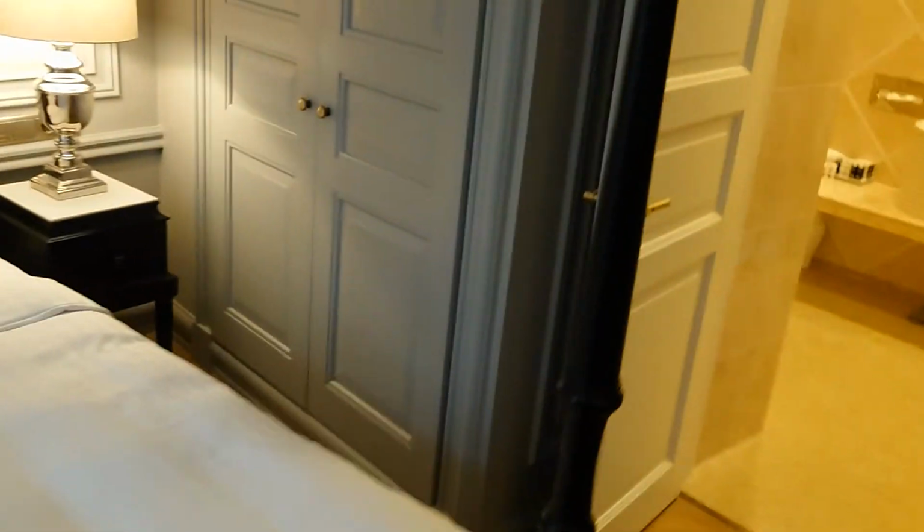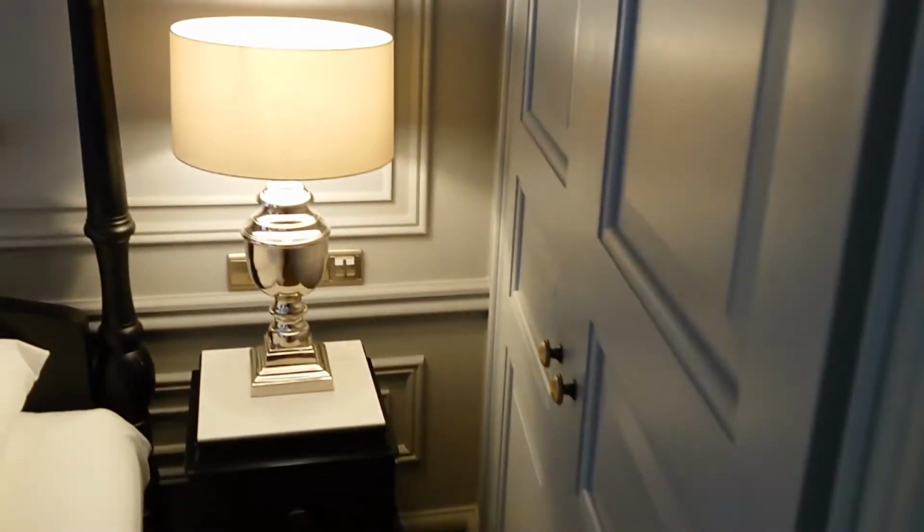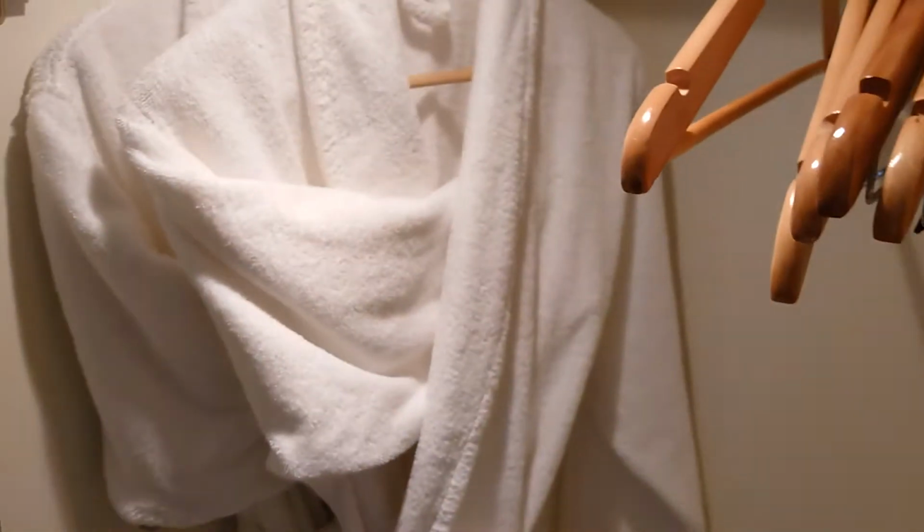The alarm clock has been ringing quite a bit. And then the pillows look and feel nice as well. Feather pillows. Hidden here is the second closet with the robes, which you can use, and slippers in the spa area. A safe, of course, with a charging option, a hair dryer, sanitizing gel.